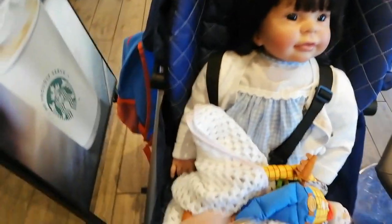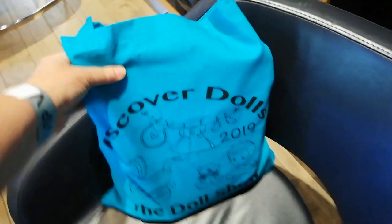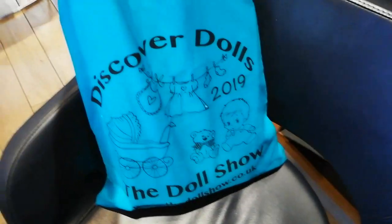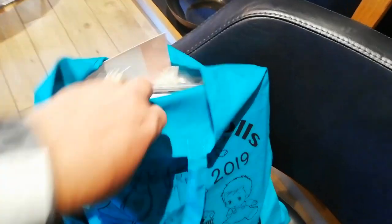small. Got my VIP ticket because that means that we'll go in earlier. Sheena's got a bag, and I have got the VIP bag. Woohoo! Should we have a look and see what's in the VIP bag? Discover Dolls 2019, the doll show. It's a lovely blue colour.